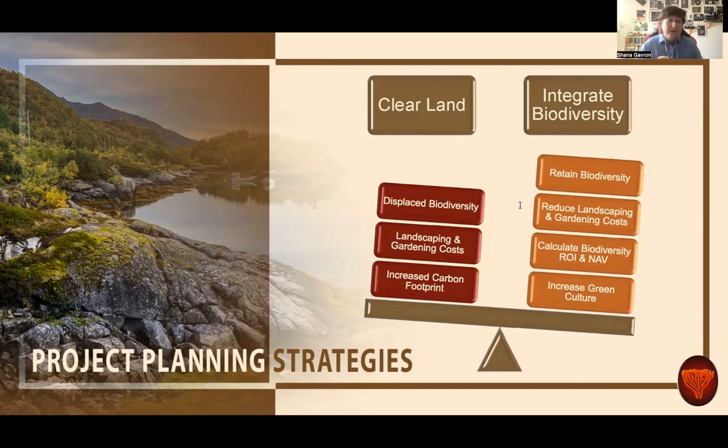Now, comparatively, by understanding how to integrate biodiversity into the development, you do not destroy the habitat and thus are able to retain and encourage biodiversity. You're able to reduce that landscaping and gardening capex and maintenance costs, and thereby you're reducing the development's carbon footprint. You can increase the green image of the development and attract a growing eco-conscious home buyers market.